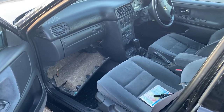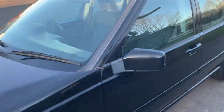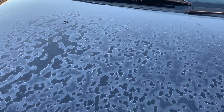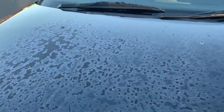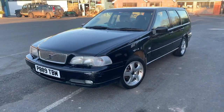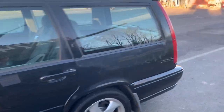Very, very cool plan for this car. Watch this space. Well, don't watch this space, watch these videos. Oh, look, the bonnet's naff as well, see? Oh, lacquer peel all over the bonnet. So, the bonnet, both wings, the front bumper, and the rear quarter panels. And that's before you even put an engine in it. So, there we go. Thank you very much for watching this very short and probably very noisy video.